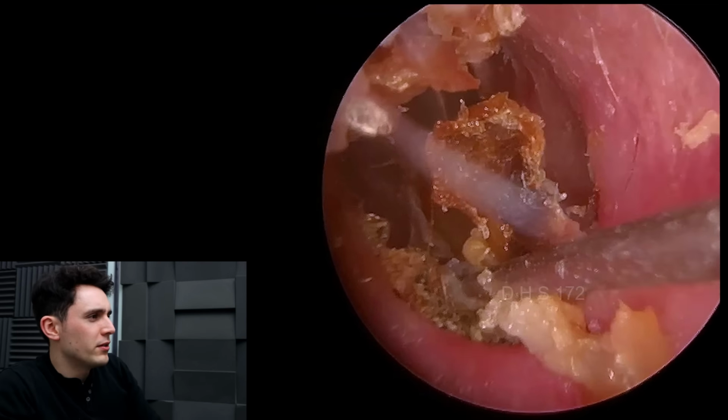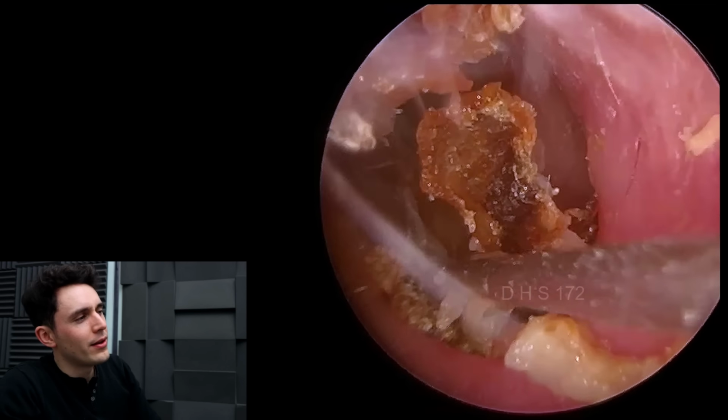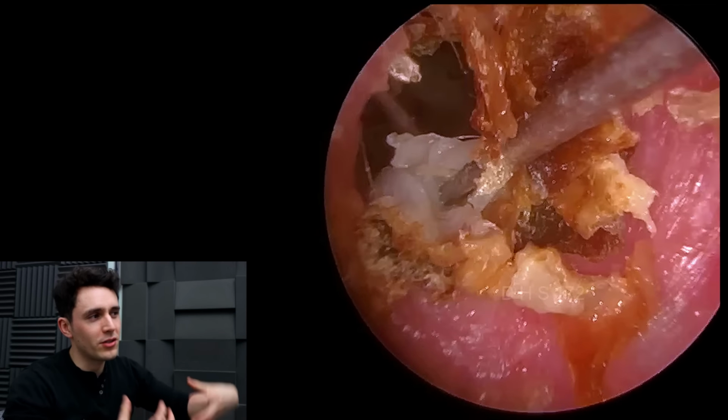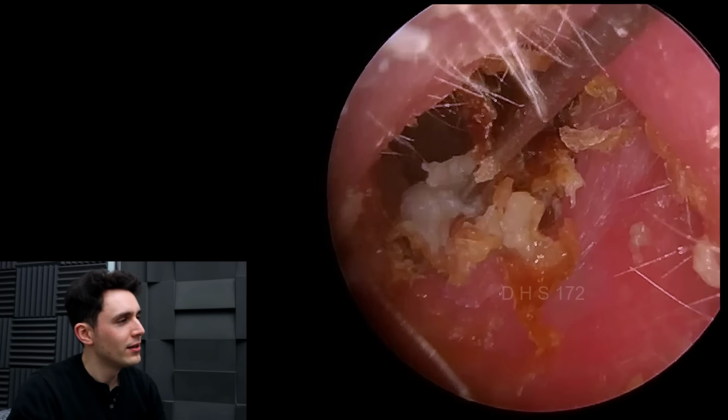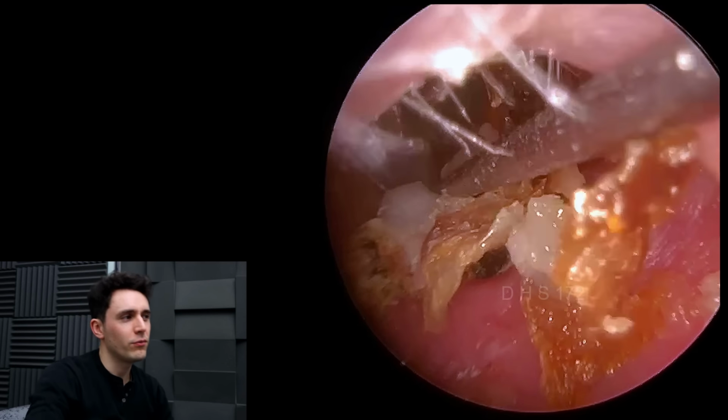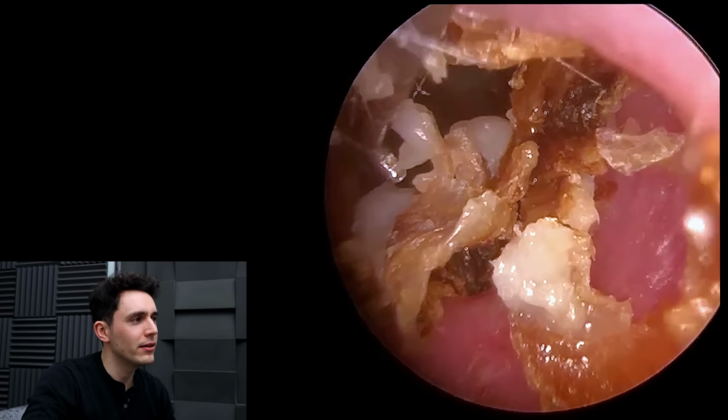So we're just fighting with this debris, and it is anchored in there somewhere, but I say anchored, it's just by virtue of the fact that it's kind of like a cork. It's just such a huge chunk of debris that I wasn't expecting it. And it is moist as well, which the bacteria will undoubtedly love.